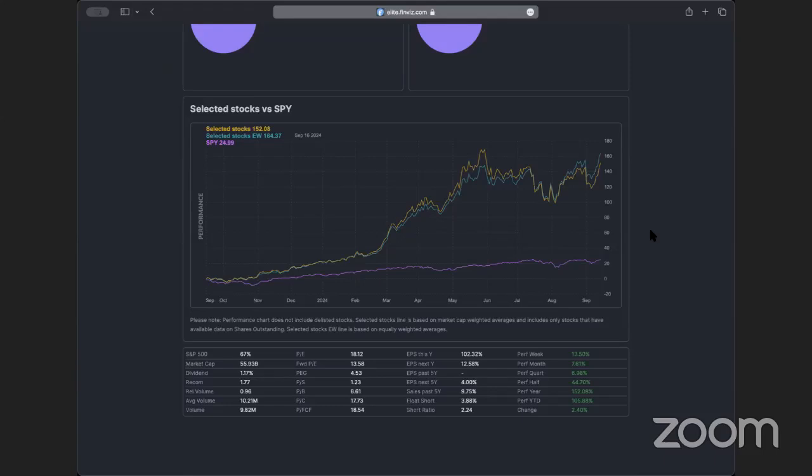The equal shares up 152% for the last 12 months. The equal weight is actually outperforming that slightly at 164. Year to date has doubled. This collection of 3 stocks have doubled.